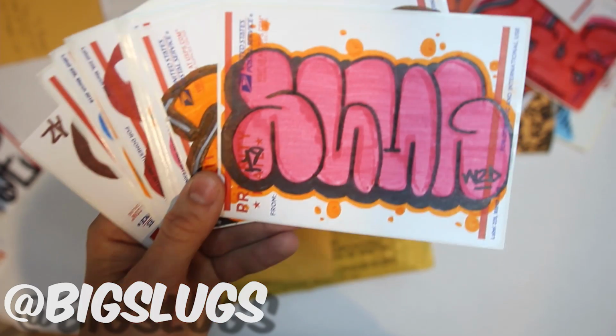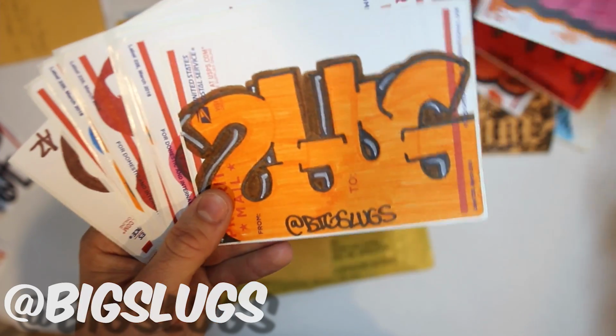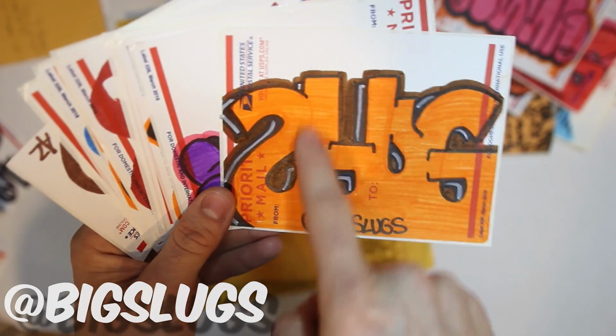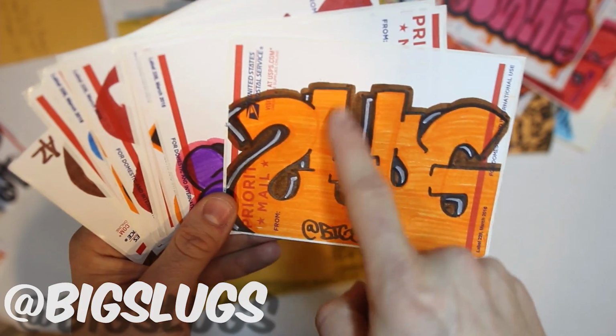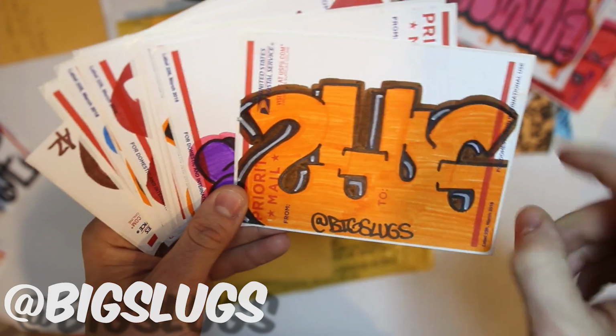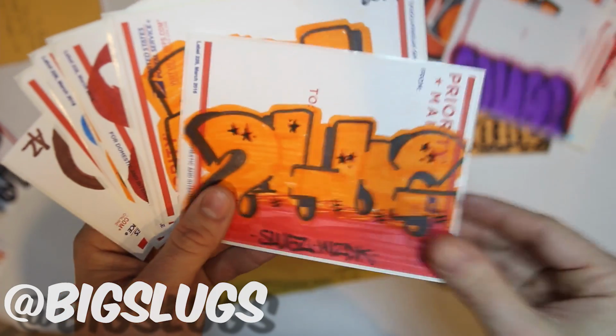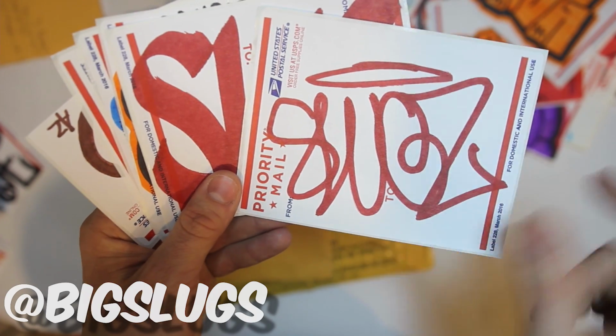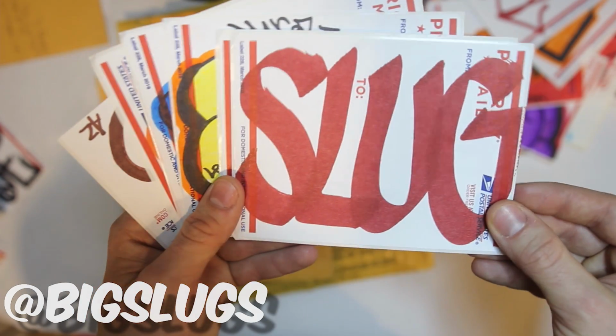More orange, loving that. Some red Slug as well, a little bit different throw up style. Can't quite read this, so S, L, looks almost like a U. U's coming in, V, and then G, Slug. And we got some tags to follow it out, Slugs with the Z on the end, it looks like.